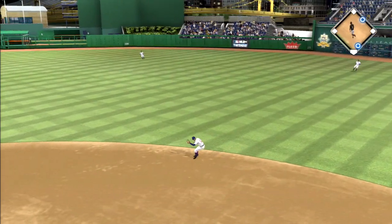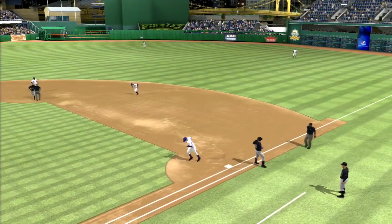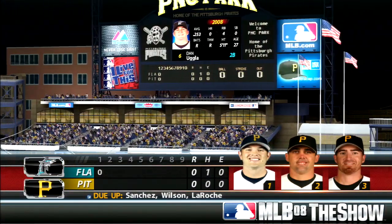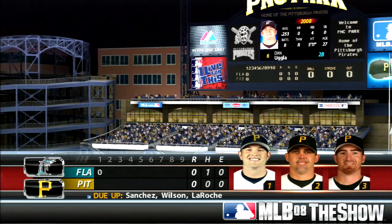Reaches out for one and hits it on the ground to second. Throw on to LaRoche takes care of him, and with that, the side is retired. So it's no runs on a hit, no errors, and a man left. Now the Pirates will get their first opportunity. No score.